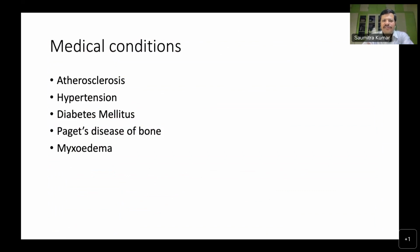Now, there are different medical conditions which can cause hearing loss. How? Mainly by restricting blood flow to the cochlea. The cochlea needs a lot of blood flow and oxygen, and we all know that atherosclerosis occurs in arteries and it can cause restriction of blood flow. Hypertension similarly can cause restriction of blood flow. Diabetes mellitus, the same thing, it can cause sclerosis of the arteries and cause limitation of blood flow.